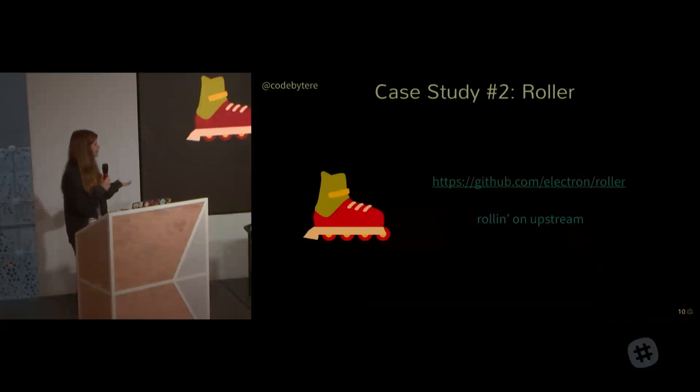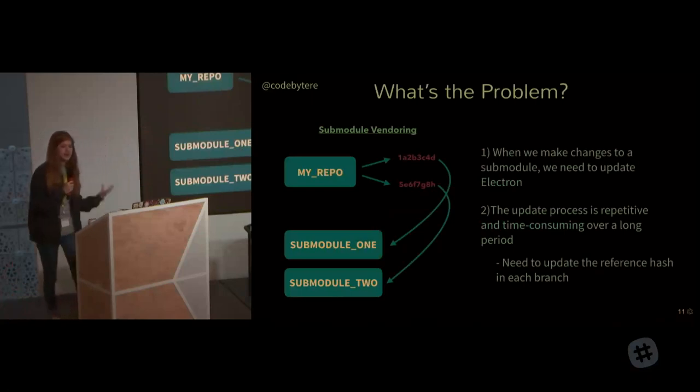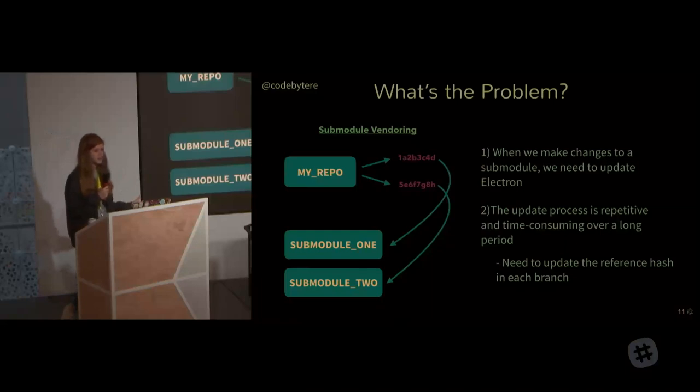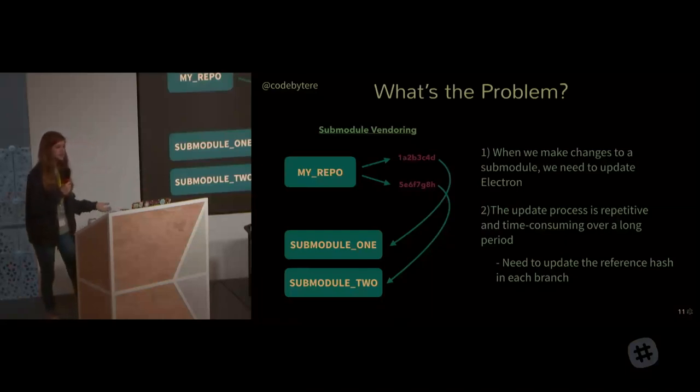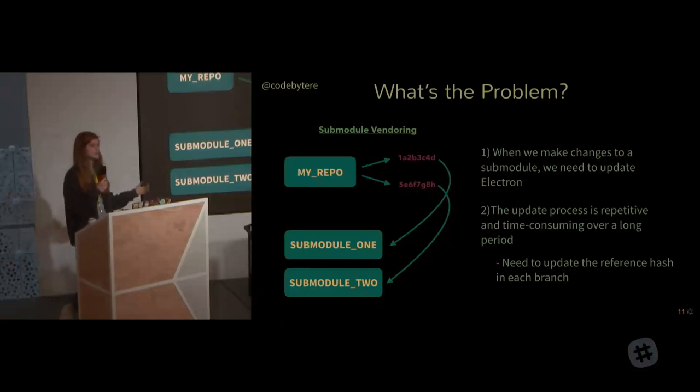Second bot, Roller. So before I really explain what this one does, I'm going to explain the concept of submodule vendoring as quickly as possible. So essentially, when you vendor submodules, you have a repository that depends on code in another repository. However, you don't want to take all of the code in those other repositories and check it into your own repository. Instead, what you want to do is store a commit hash that points to the other repository. And then when the time comes that you need to build your repository, you simply go to that other repository with the hash and then download it from there.